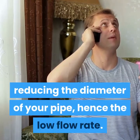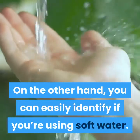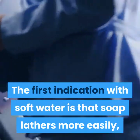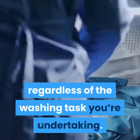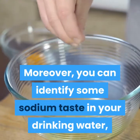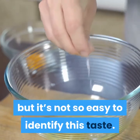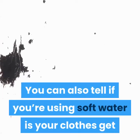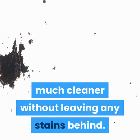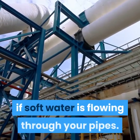On the other hand, you can easily identify if you're using soft water. The first indication with soft water is that soap lathers more easily, regardless of the washing task you're undertaking. Moreover, you can identify some sodium taste in your drinking water, but it's not so easy to identify this taste. You can also tell if you're using soft water as your clothes get much cleaner without leaving any stains behind. Furthermore, there will be some good water pressure in your home if soft water is flowing through your pipes.